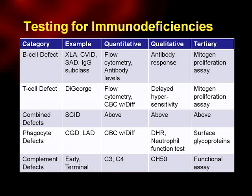All right. So with a B cell defect, you want to do a quantitative evaluation. You want to see, are there B cells present? Okay, by doing flow cytometry. Remember that CD19 that we're looking for B cells? Are there enough antibody levels present? Okay, and then you want to do a qualitative evaluation. How is the antibody response? Do they respond to vaccination with pneumococcal? Do they respond to vaccination with diphtheria and tetanus vaccine?